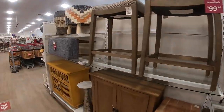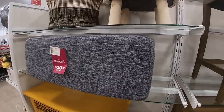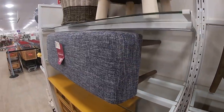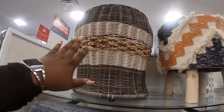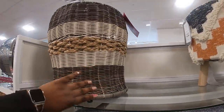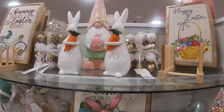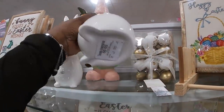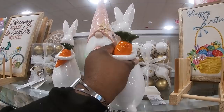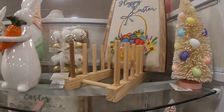Oh, look at this really pretty denim bench for $100. And we saw this bench last week in the cream and the white, but now they have it in the browns for $24.99. Okay, so they added a few more items in the Easter. I love this bunny holding a carrot, $10. Cute little Easter tree, $7.99.